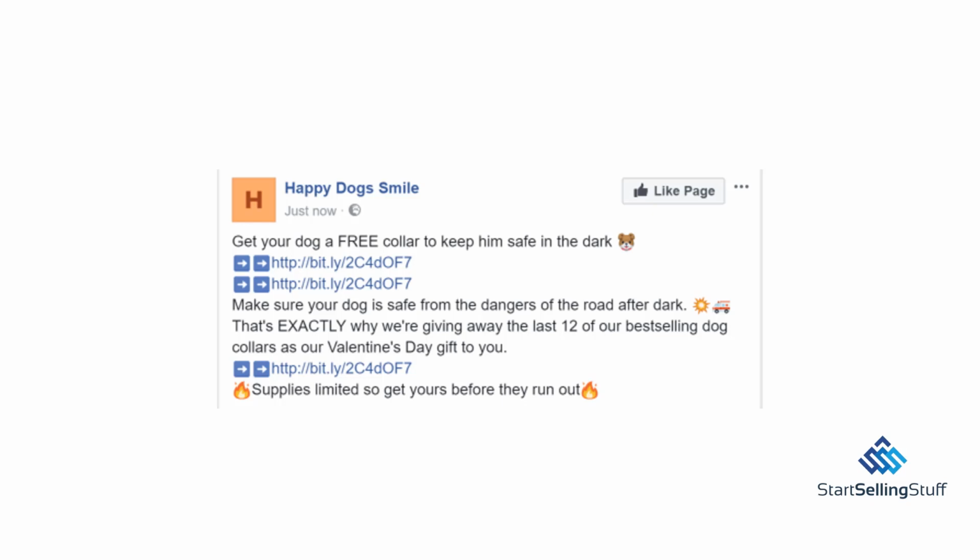After the links, we say, "Make sure your dog is safe from the dangers of the road after dark." Then we've got a collision emoji and an ambulance. Strong emotions tied to that. Even if you don't read the ad, if you just see the emojis and the image, you know what this is about. You know that the dog is in danger. The ambulance portrays that, and the collision shows that. People instinctively get this. Even if they don't read the ad, they subconsciously register it because of the emojis.